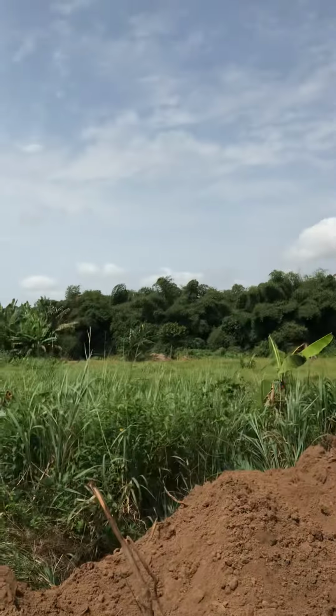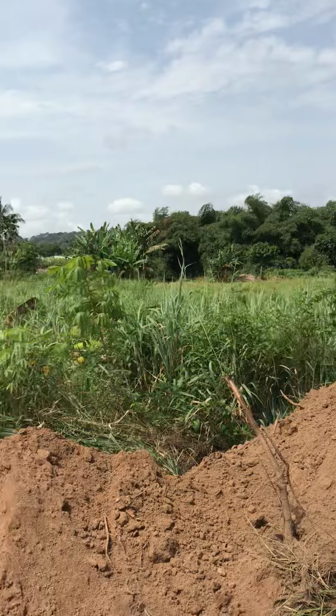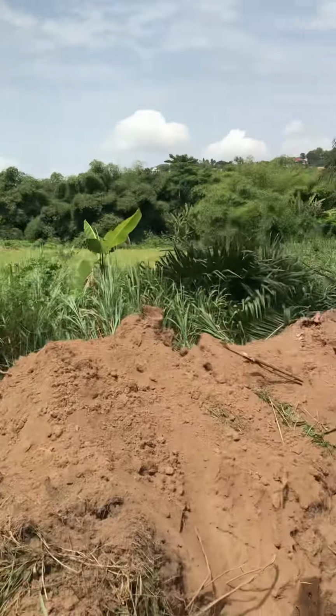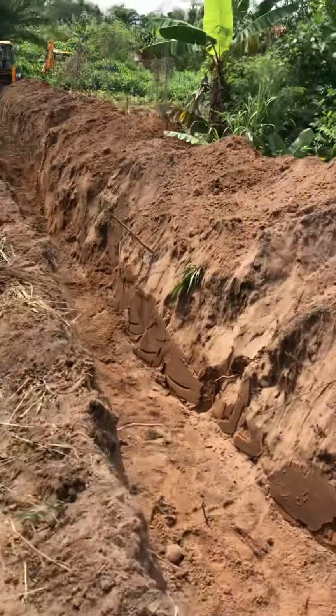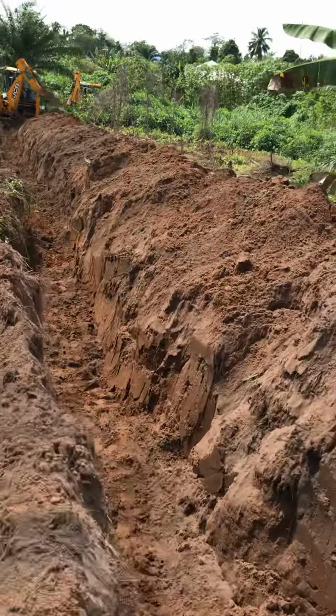So as you can see, some bamboos down there. The place looks very fertile, all because of the water that is coming down here. As you can see, we are currently doing the excavation.